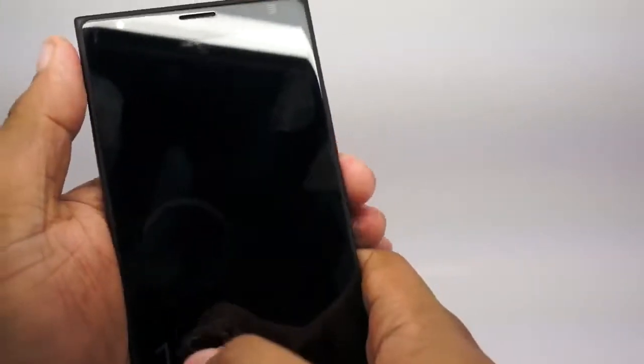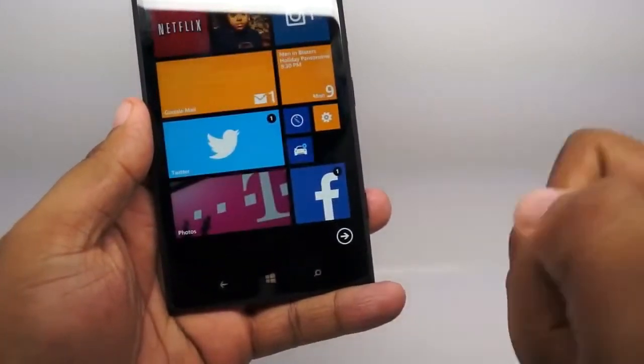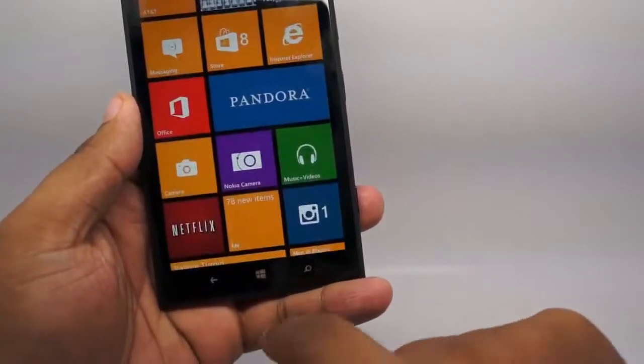As far as the buttons go, this is a Windows Phone handset, so it has the same standard buttons that you see on every Windows device: back, home, and search in case you want to launch Bing.